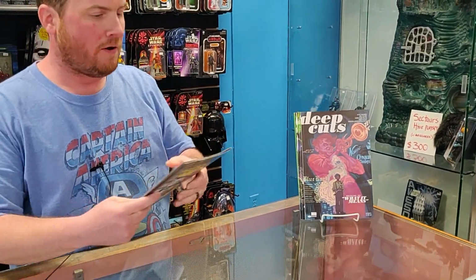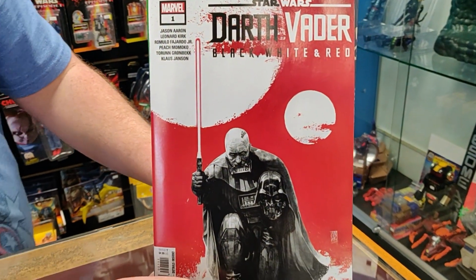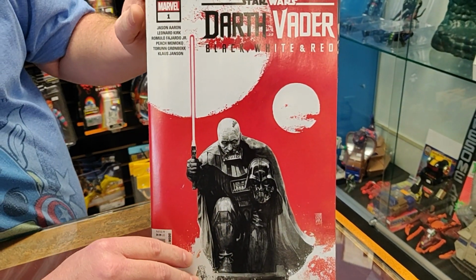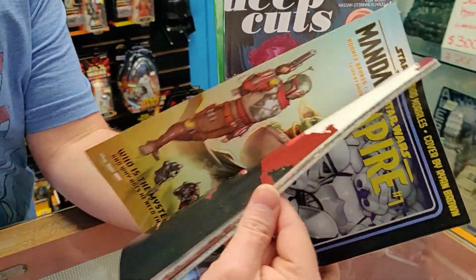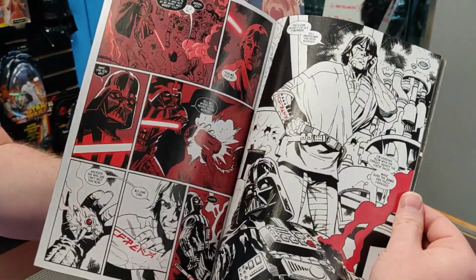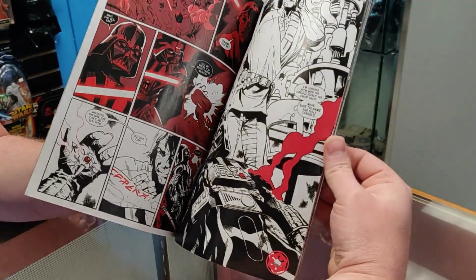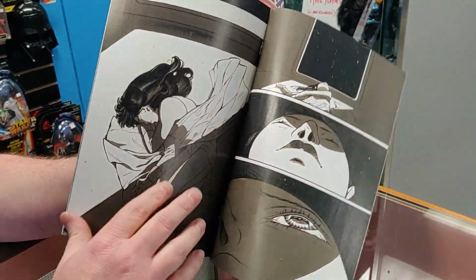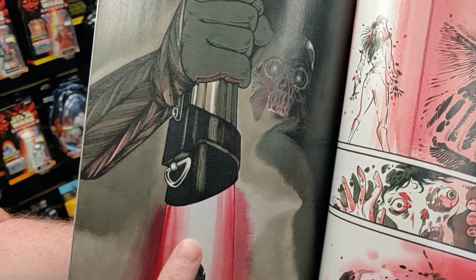All right, moving along. Star Wars Darth Vader, Black, White, and Red. Brought to you by Jason Aaron, Leonard Kirk, and Peach Momoko. This is multiple stories. Some great art. Look at that. Some good stuff. He don't look too good. Here we have our lovely Peach. Look at that. I mean, that's just sick.